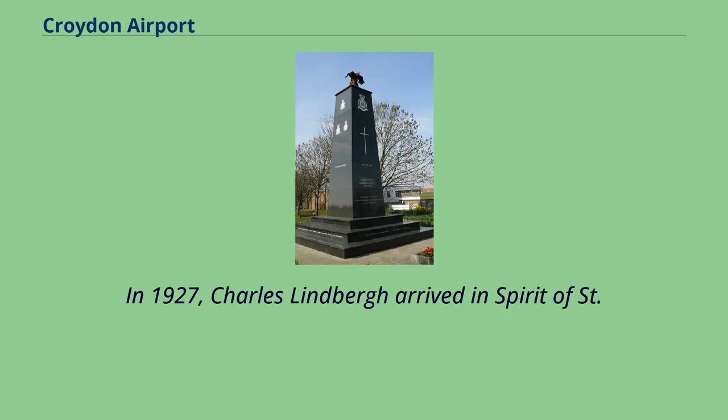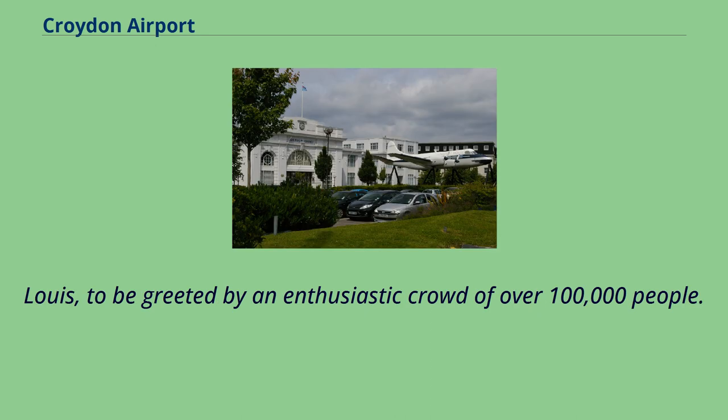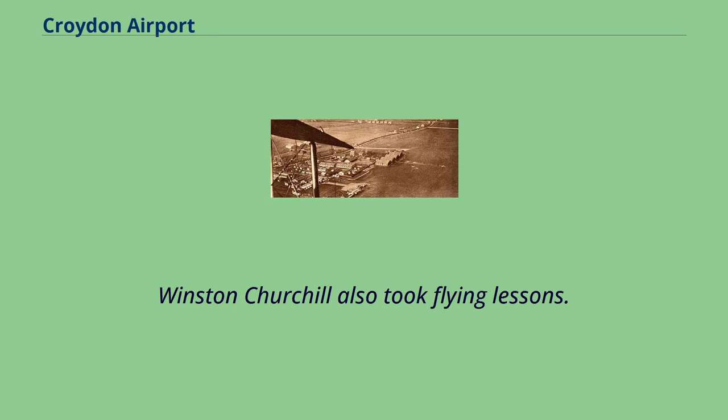In 1927, Charles Lindbergh arrived in the Spirit of St. Louis, to be greeted by an enthusiastic crowd of over 100,000 people. Winston Churchill also took flying lessons.